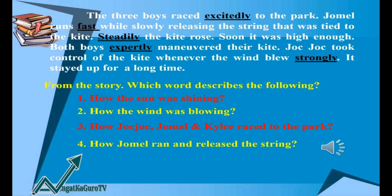Both boys expertly maneuvered their kite. Jokjok took control of the kite whenever the wind blew strongly. It stayed up for a long time.